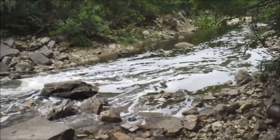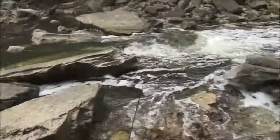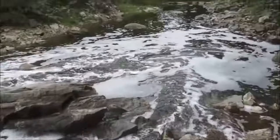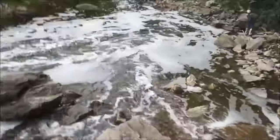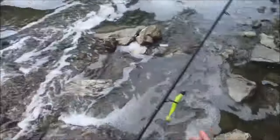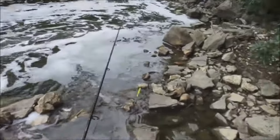Man, it don't look bad here, does it? Cool urban spot right here. Right in the heart of St. Louis. It's on our way to where we're going. I figured I'd throw once or twice. It's only about a half a mile away from entering the Missouri River at this point.